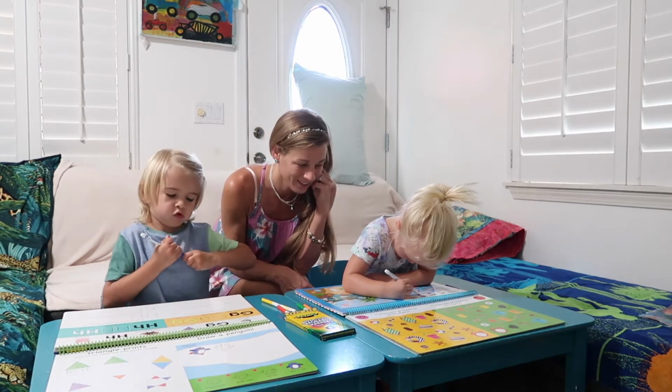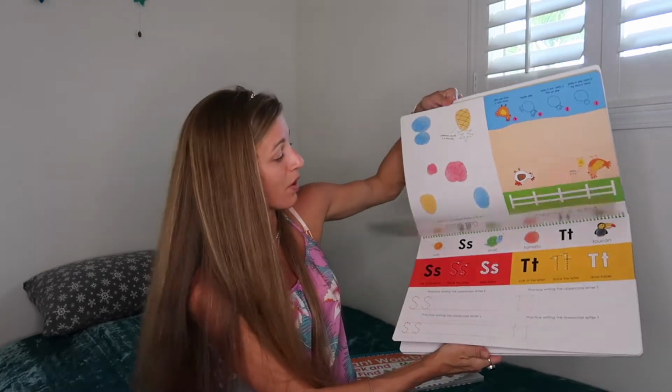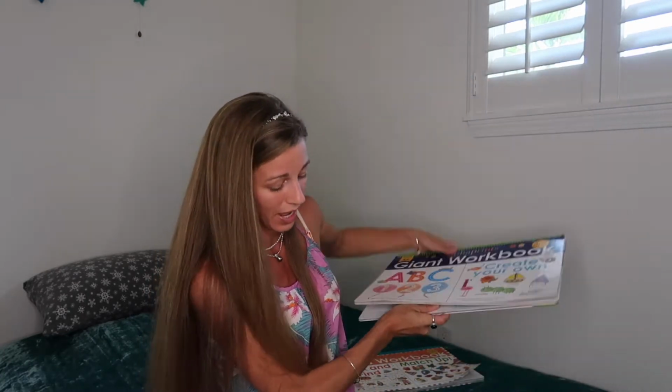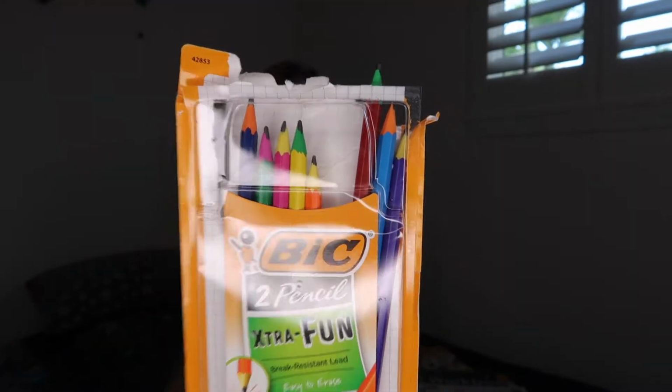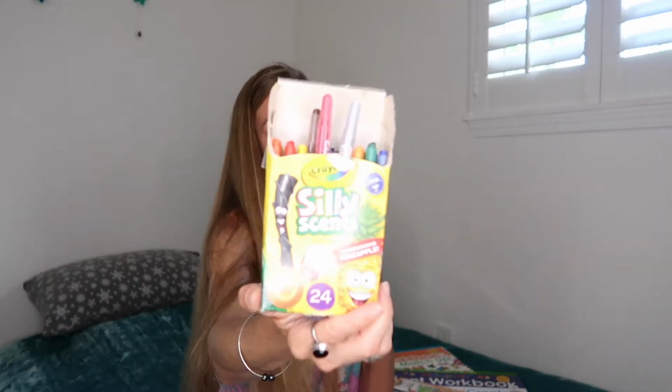Yeah. These were so fun for them in a great way because it was so giant and the markers are easy to write with, which really helped make writing and learning fun for them compared to just pencils on paper. Aren't these so cool? Look at the color combo. And then the well-loved silly scents are pretty cool too. I mean, things that are washable are best.